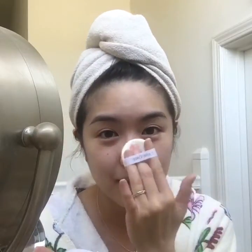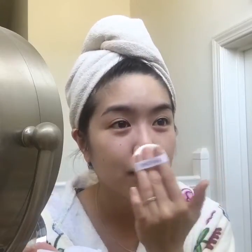I don't start here on the nose because I don't want to put too much foundation over my pores. I usually start on the cheekbones and then use the remaining on my nose to cover up the pores. Oh, and the other good thing about cushion makeup that is better than powder foundation is that it's super good in covering up your pores.